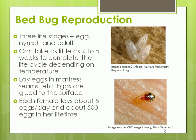There are 3 different life stages: egg, nymph, and adult. The nymph is the immature stage. It can take about 4 to 5 weeks to complete its life cycle, depending on the temperature. The eggs are laid on mattresses and other locations. They have a sticky substance on the outside which glues them to the surface. Each female lays about 5 eggs a day, for a total of 500 eggs in her lifetime. The bottom picture shows a nymph, or immature bed bug, that is feeding, and you can see the bright red fresh blood in the abdomen.